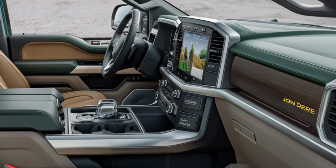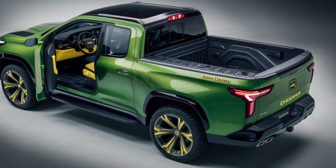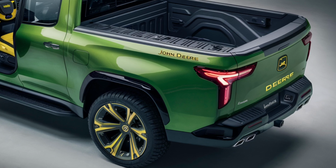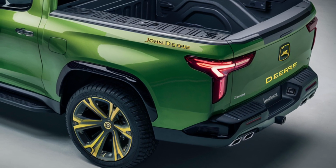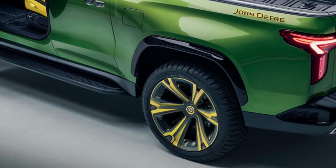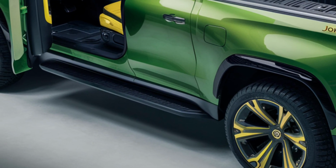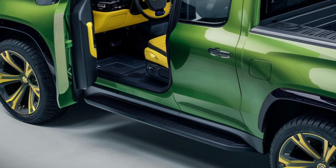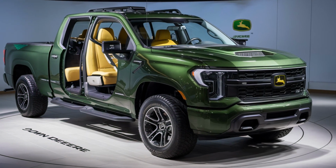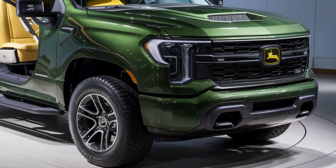Technology integration. Advanced infotainment system compatible with smartphones, GPS, and John Deere's proprietary agricultural technology for seamless integration with farming equipment. Comfort and convenience. Despite its rugged nature, the truck would likely feature comfortable seating, climate control, and soundproofing to ensure a pleasant ride, even in harsh conditions.